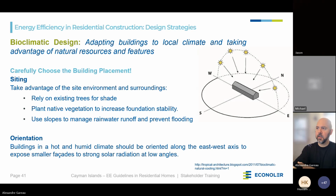A bit more detail now on bioclimatic design. One of the key elements is to carefully choose building placement on a building site. So we want to take advantage of the existing trees to provide shade, use the plant native vegetation to increase foundation stability, use existing slopes to manage rainwater runoff and prevent flooding.